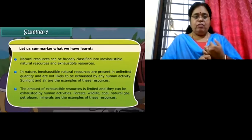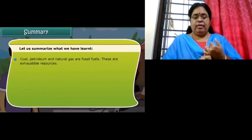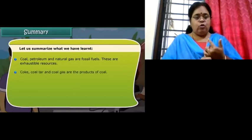Then we learned about the fossil fuels. What are the commonest forms of fossil fuels we learned? We learned about coal, petroleum and natural gas. And what resources are they? They are exhaustible resources. We learned about coal. What is coal? What is the structure of coal? Coke, coal tar and coal gas are the byproducts of coal we learned.